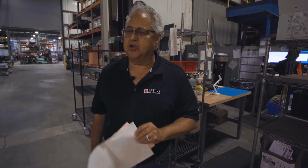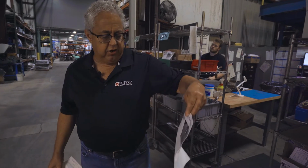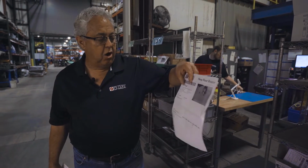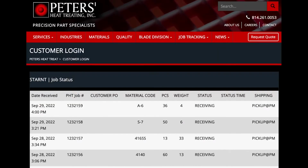And we were pouring 40,000 orders through here a year, and we needed to be able to keep track of them better, be able to provide our customers more timely information about their order in progress. And so that grew into our computerized system that takes a photograph of the part. All of the information is populated onto this traveler, and it's done with barcode wands.